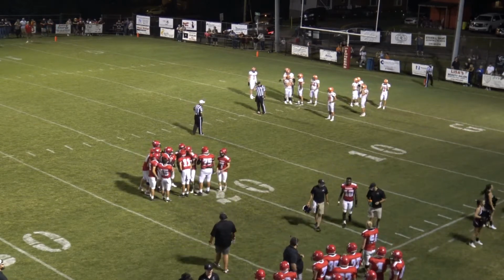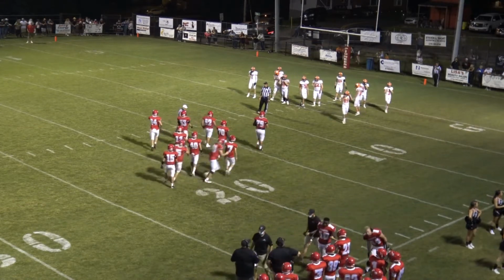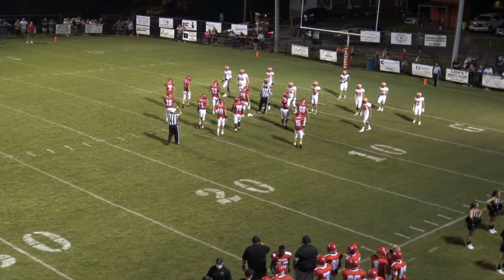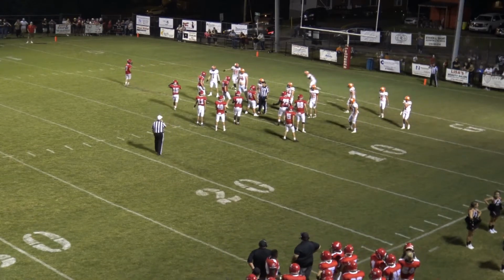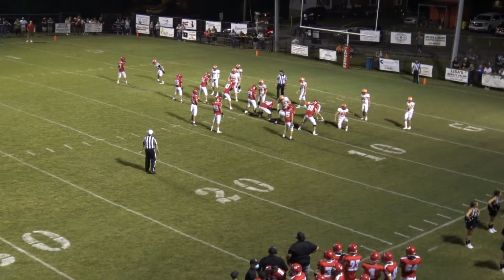Well, that's not the one I wanted. Tatum is up and helped back to the sideline now. He's walking under his own power, so I'm pretty sure it was a cramp. Lebanon will have it now. 4th and 2 at the 9-yard line. See what they come up with here. This is a big down for them.